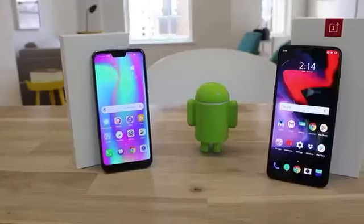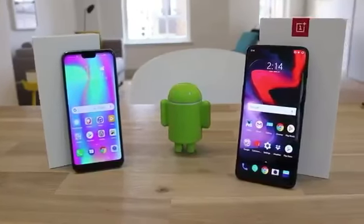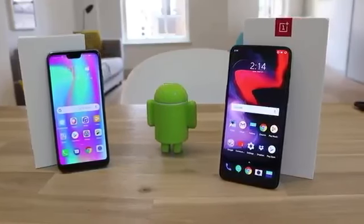Alright guys, there you have it. Now, in conclusion, Honor's device is slightly smaller, with a smaller but sharper display, a higher resolution front camera, and a dual rear camera full of AI tricks. It also has a larger battery capacity, and it has certainly more of an appealing design, for me especially.